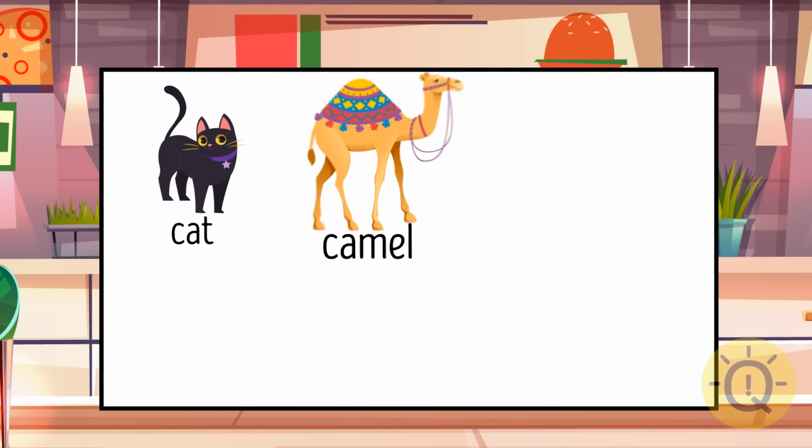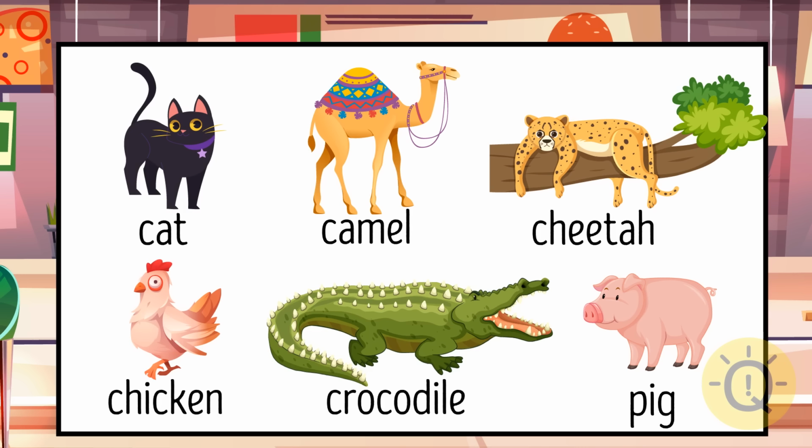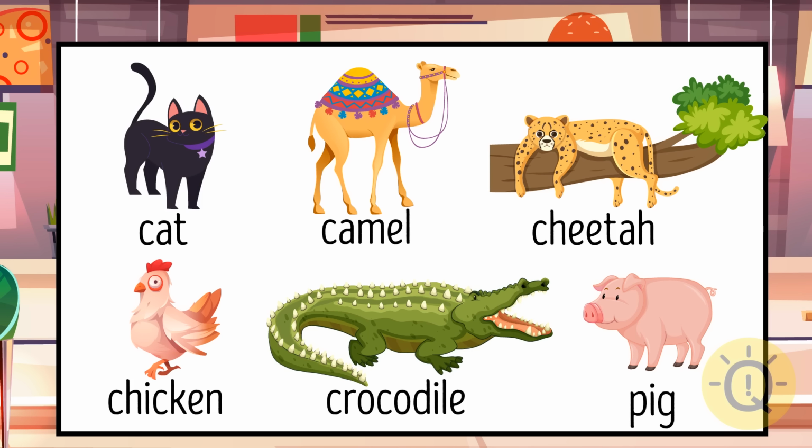Detective Brooke comes across a poster with 6 animals: a cat, a camel, a cheetah, a chicken, a crocodile, and a pig. Which animal doesn't belong here? The pig. It's the only animal whose name doesn't start with the letter C. But if you have a different answer, let us know.